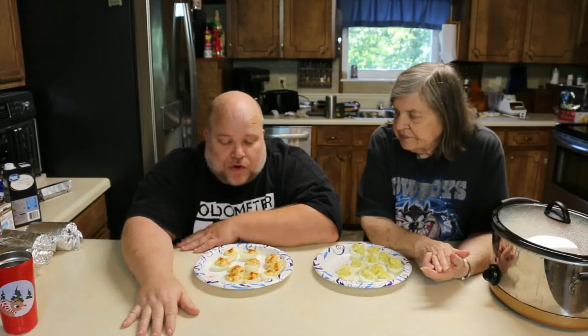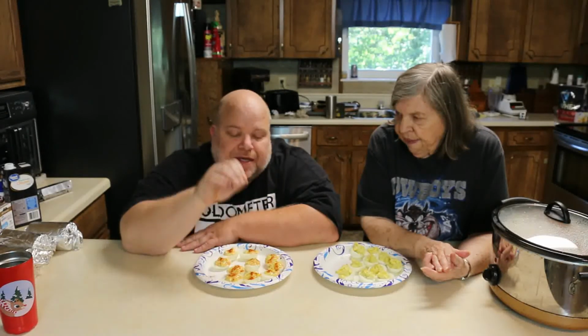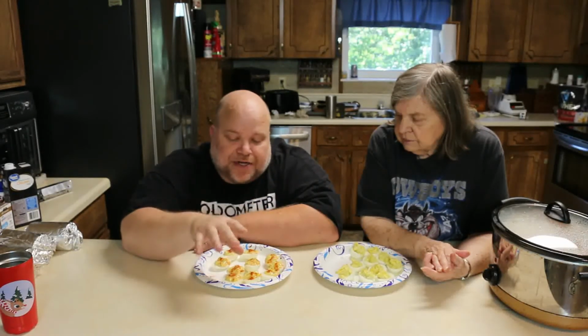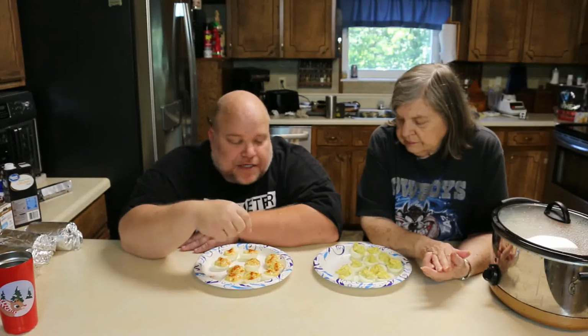If you have your own special deviled egg recipe, I know you can put bacon. You can do a bourbon praline bacon and put that as a garnish. I've seen that recipe. But if you've got your own way to do these that's a little bit different, make sure you share that down in the comments below. I'd like to see it.